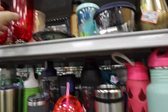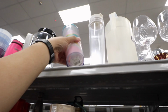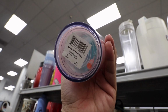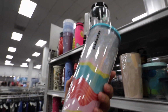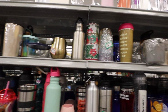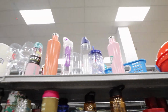Lots of Clean Canteen stuff. Is this Starbucks? No, Aladdin. I think this might be Starbucks. Right, this is Starbucks, right? Oh, it is, yes. $3.99. It's kind of cute, just a little dirty. Just hold on to this. I might send that to the Philippines. More Clean Canteen. Corkcicle.